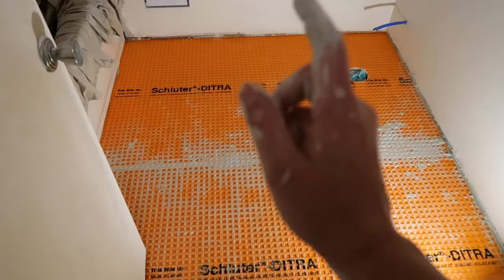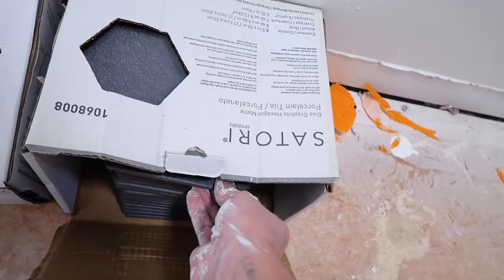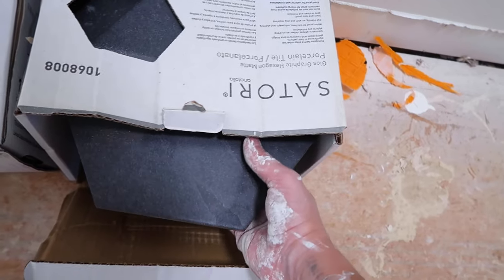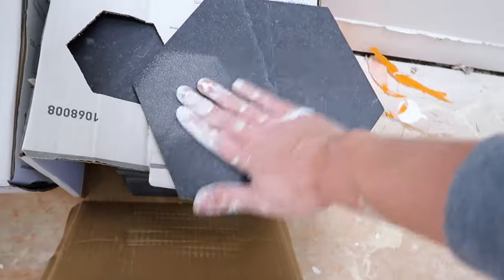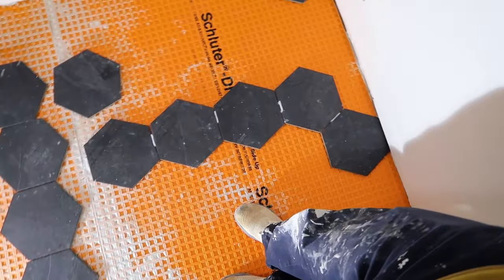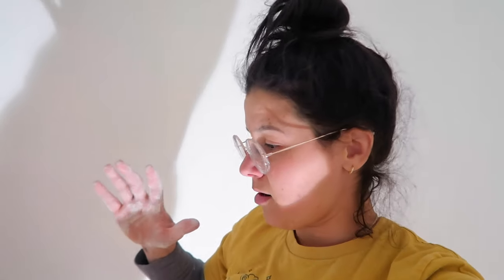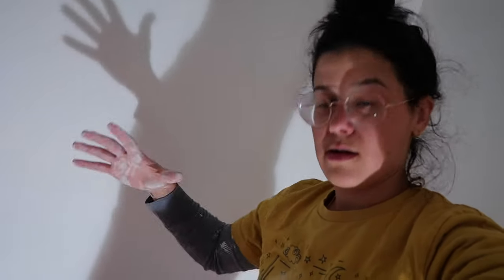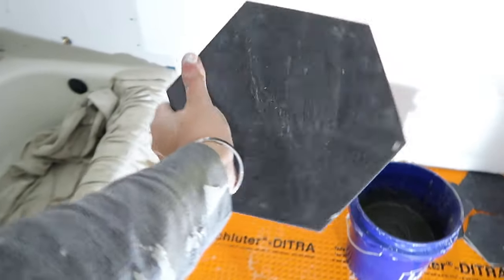Next up is tile. The tile that I went with is these hexagon matte granite tile. What the? Oh, it's just dust. Oh man, I already know that no matter what I decide, something is gonna be off anyway. So I'm just going to start it with a half and a half from the bathtub corner and work my way out. I got the thin set ready and I'm gonna just cut this first piece.